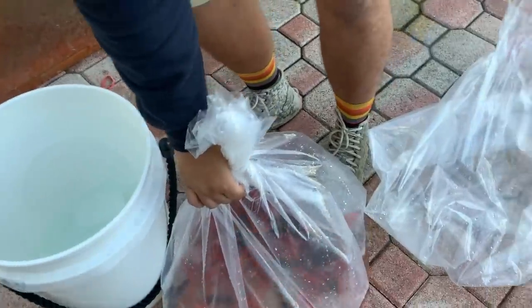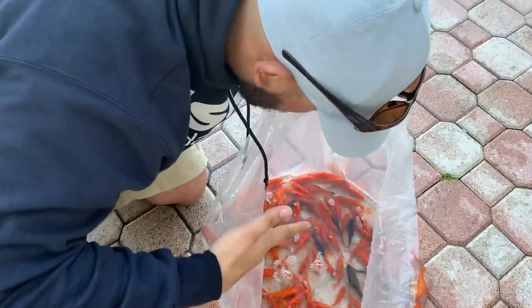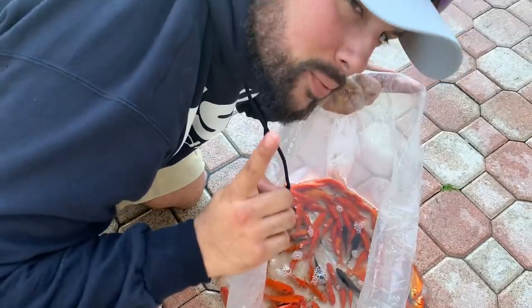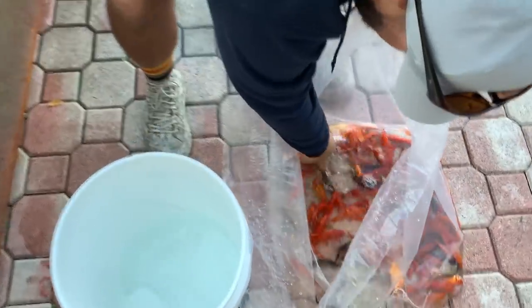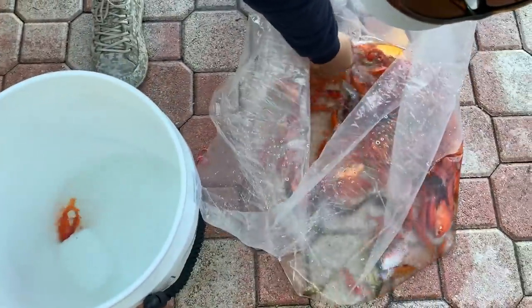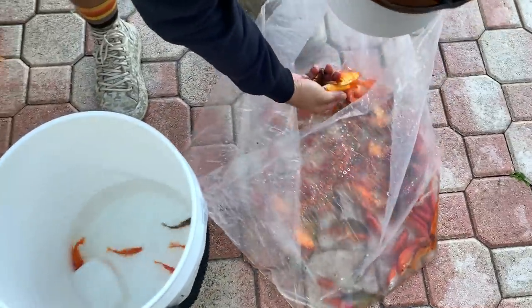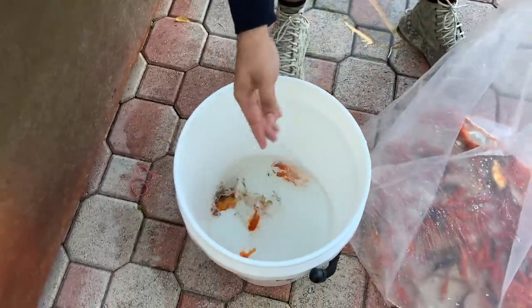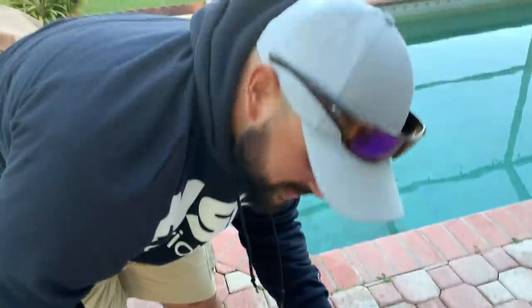Oh, where'd that go? I don't know. Okay. So here we go. We have a lot. All right, slayers. So we have so many goldfish in here. We're gonna count them one by one to make sure the shipper sent us exactly 100. We're gonna bring this bucket here, and here we go. All right, we got 1, 2, 3, 4, 5, 6, 7, 8. I mean, I'm pretty sure it's 100 in here. I don't really want to count to 100.